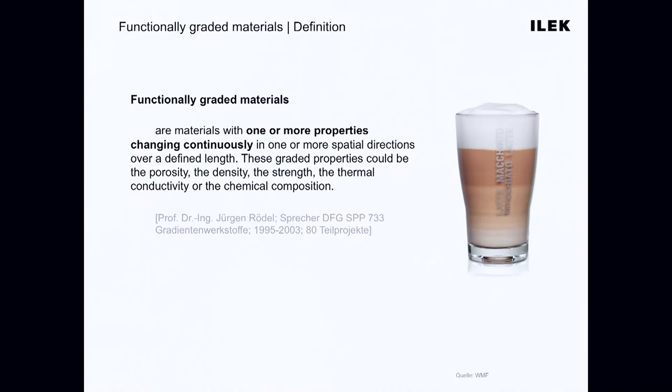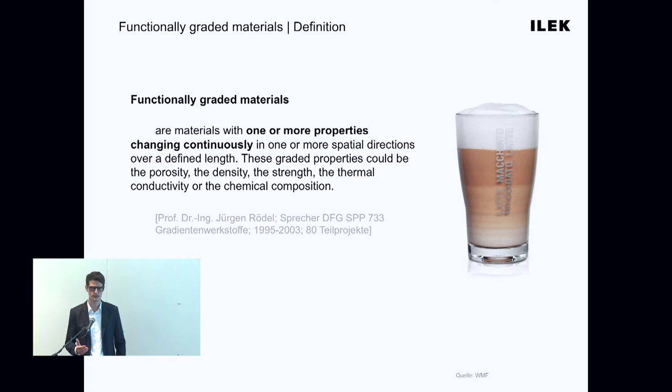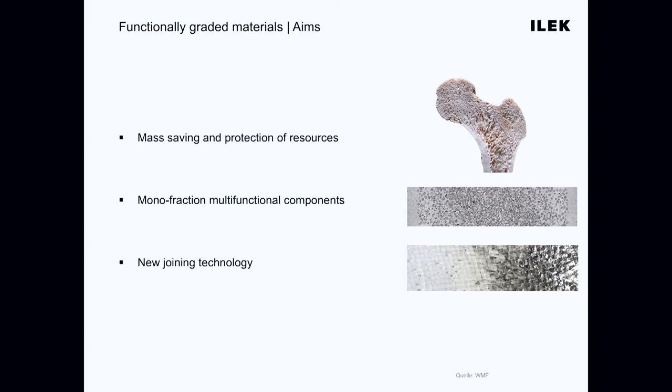And functionally graded materials are per definition materials which change one or more properties continuously in one or more spatial directions. An easy way to explain this is always the latte macchiato, which has a material transition from 100% coffee to 100% milk, and in between all different states. So what can this be used for in building science?